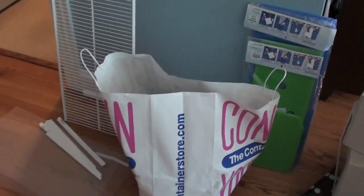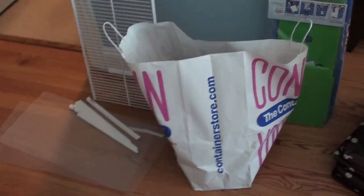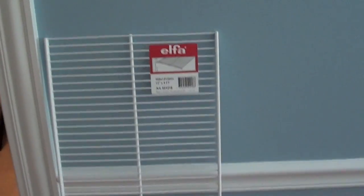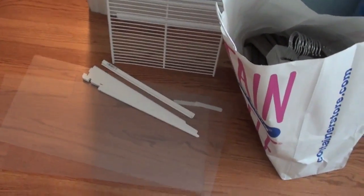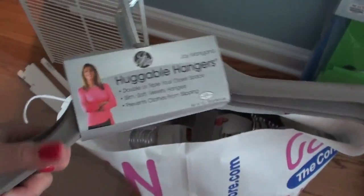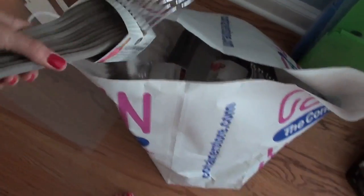So I just got back from the Container Store, and I got everything I had set out to get, and just 2 additional things, because it's hard to go there and not buy additional things. But I got the 4-foot white ventilated shelf in the 12-inch depth style to add to the back of the closet. Liners and brackets for it. Those hangers I was talking about, I'm going to try. They're called huggable hangers. Bought a lot of them.